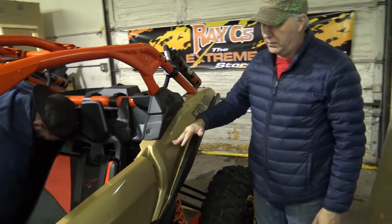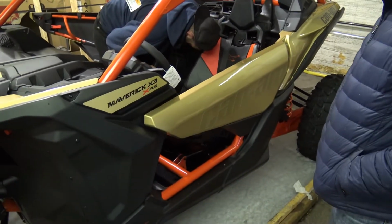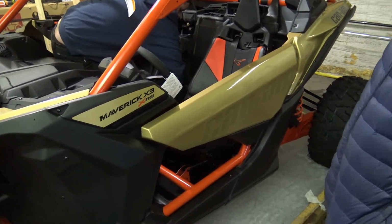Later on, I think your main other purchases are going to be the fender flares. I wasn't 100% excited about them, but they made a night and day difference on keeping mud down, because these babies will throw it out and right back at you.